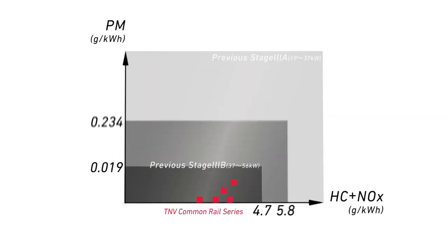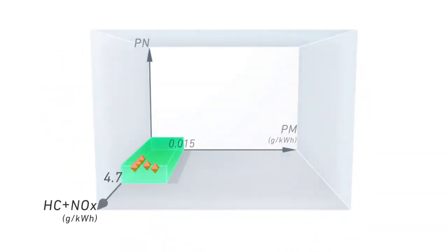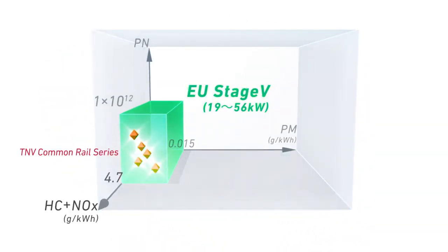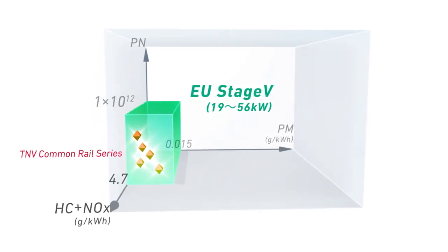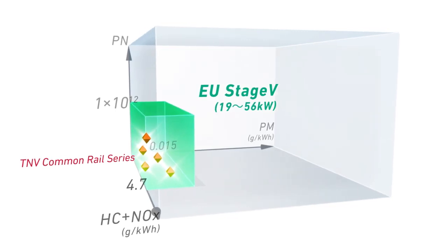Engine performance easily acquired final Tier 4 and previous EU Stage 3B emission certification. Even the new stringent EU Stage 5 regulations are cleared by this engine technology.